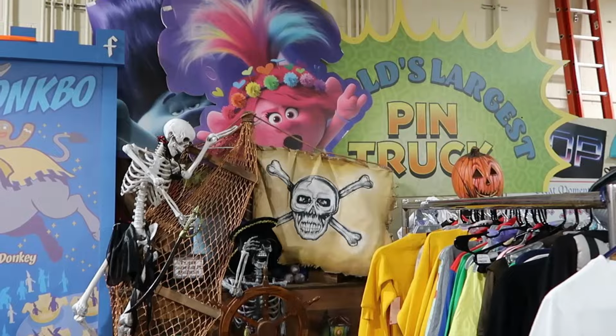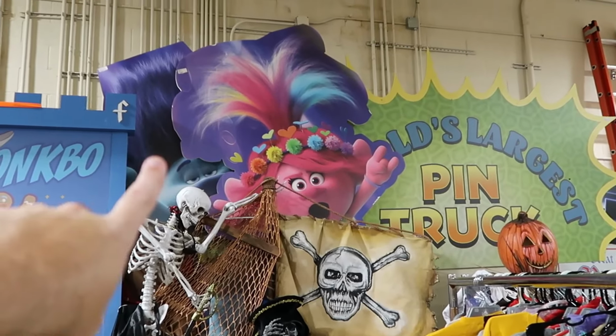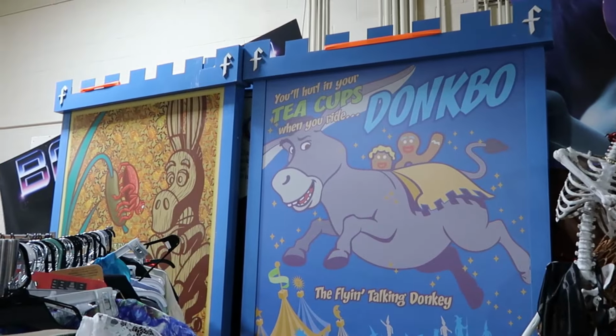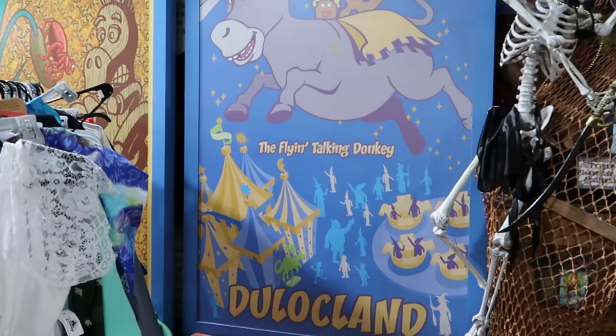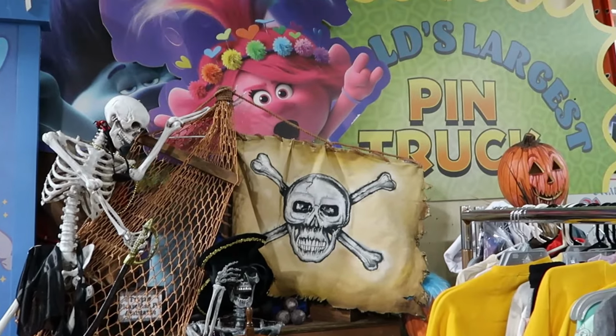But kind of just a bunch of props in the backside that were used over at Universal Studios, like they have from the movie Trolls. And how about the donkey here from Shrek? Really need to see some of this stuff. You're not going to find anywhere else. It still blows my mind that it's here at an antique mall.